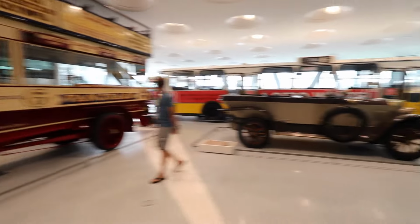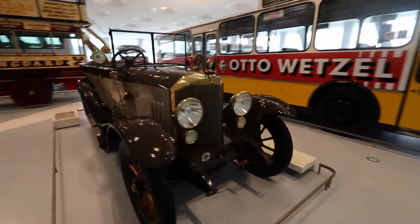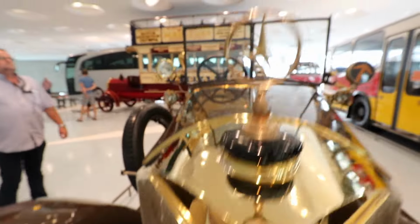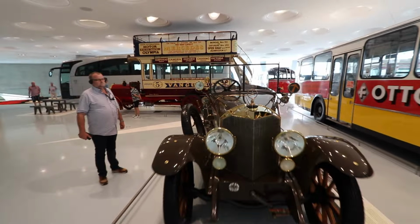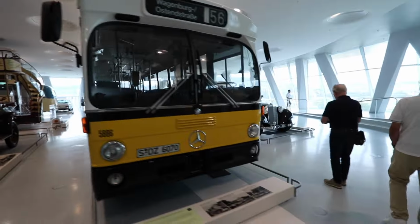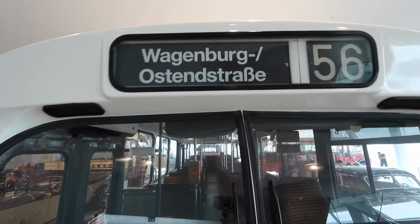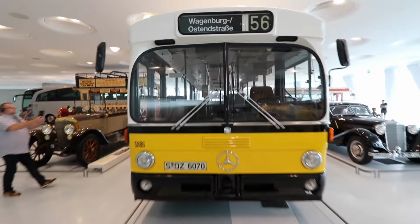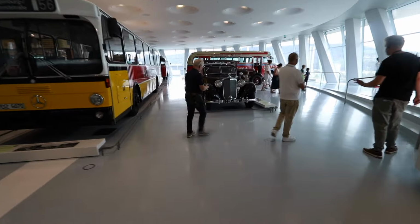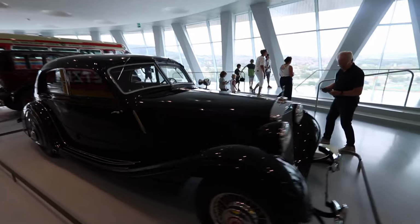Oh, and check this one out right there. That's a cool drop top. Drop top Mercedes, triple logoed. Un, deux, trois. And this is an older one. These look pretty, they look almost like the ones they use now. Oh. That's like a mob boss car right there.